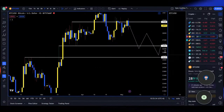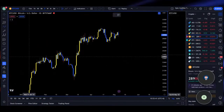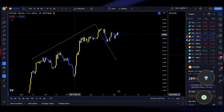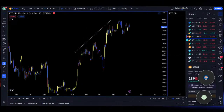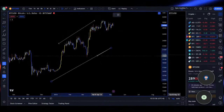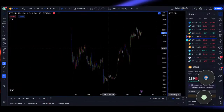So what we always do, we have to look for internal and external liquidity. This is external liquidity. This is internal.